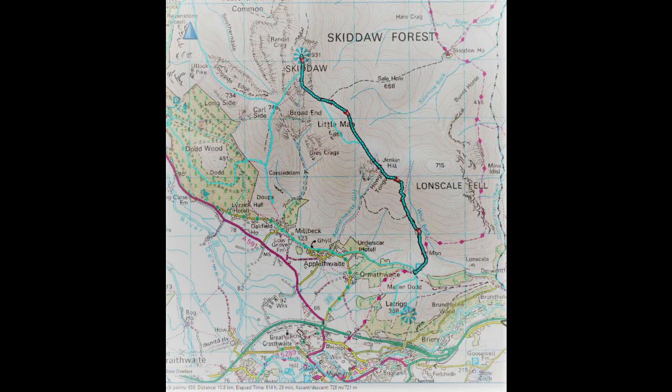Skiddaw is the fourth highest peak in the Lakeland and, according to geological evidence, it is the oldest mountain in the district. We're starting our walk from the car park at Latrigg, reducing the climb from 2,850 feet to 2,400 feet. This is a historic route used for over 100 years and believed to be the first path up a Lakeland mountain.